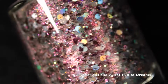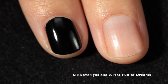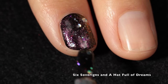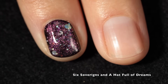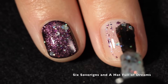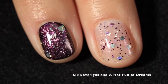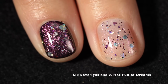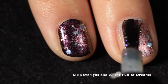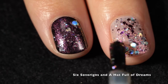As always with these movie inspired collections, we have a narrative being told through nail polish, and we're going to start with 6 Sovereigns and a Hat Full of Dreams. This one is inspired by Wonka's arrival in town and how quickly his money dwindles while he still dreams. This one is a shade to be worn as a topper or on its own, with a pink sparkling aurora shimmer, silver holographic dots, and violet ultra chrome chameleon flakes.